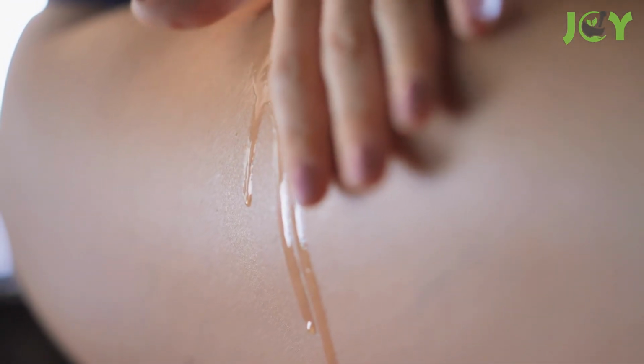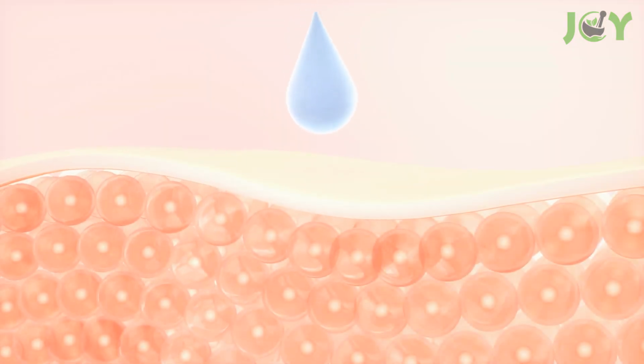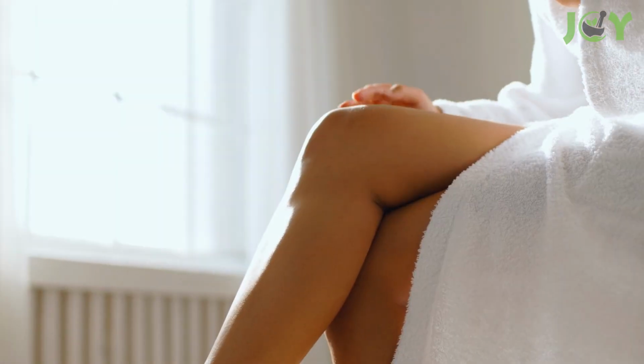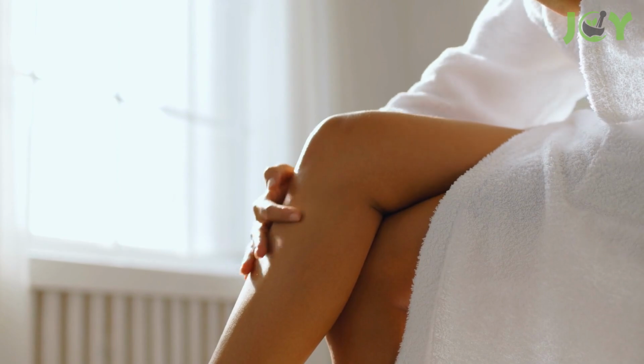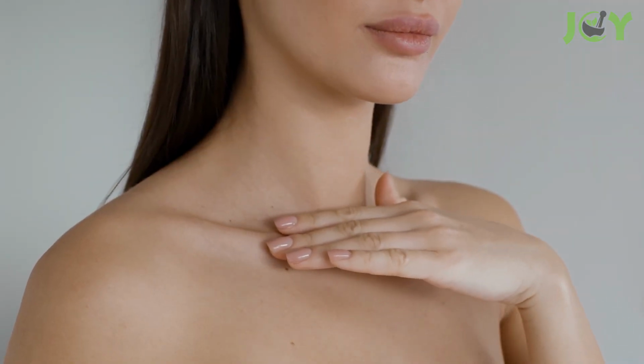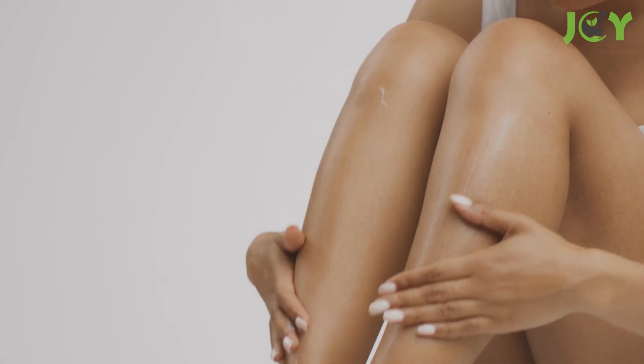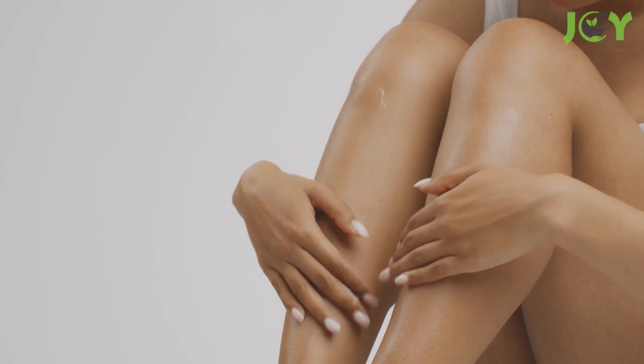Number 1. Moisturizing body oil. Applying baby oil can work wonders after a relaxing bath while your skin is still slightly damp. The oil helps lock in moisture, ensuring your skin stays hydrated and soft for longer. It's a cost-effective alternative to high-end moisturizers and leaves your skin with a subtle, healthy glow. Perfect for those dry winter months or when your skin needs a little extra TLC.